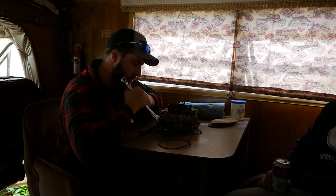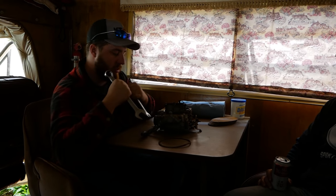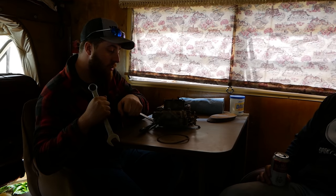All right, let's rebuild this vehicle's carburetor inside the vehicle. I think that's just the coolest damn thing.